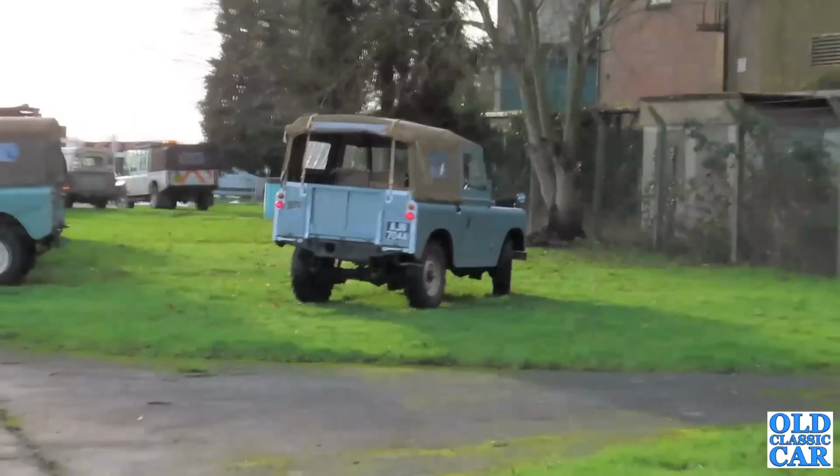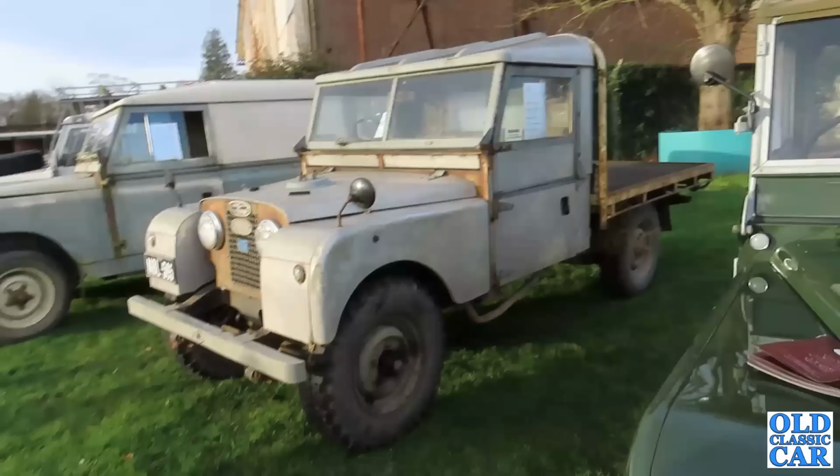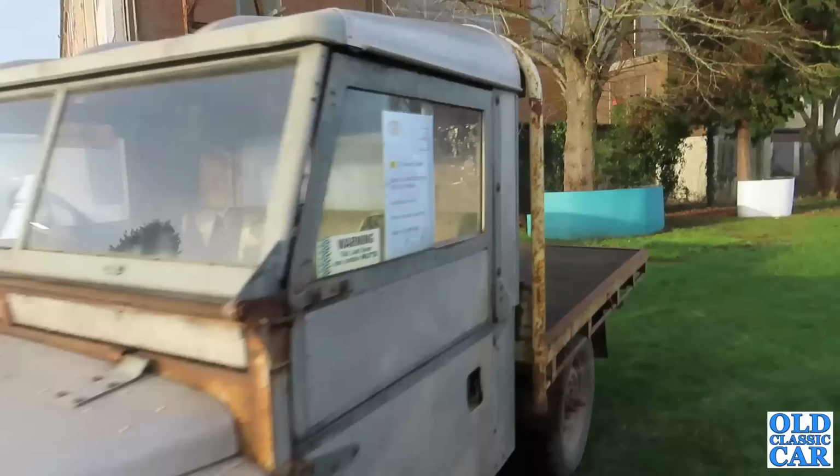Gaggle of old Land Rovers here. I'm guessing this is a Series 1 club. That's a beauty, I love this flatback. It's like a tray back almost, isn't it? I wonder if it's coming from Australia or somewhere like that. It says Australia. Does it? Oh, it does. I promise I didn't look at this first.